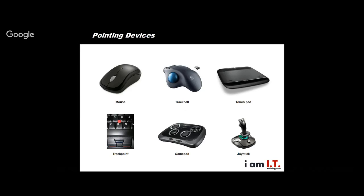Fun peripherals that we have for input devices are gamepads and joysticks. And we may have customized or unique input devices that we use for different types of programs.